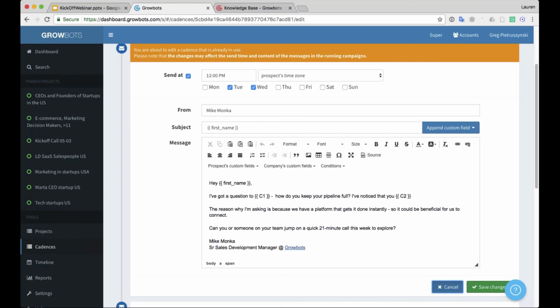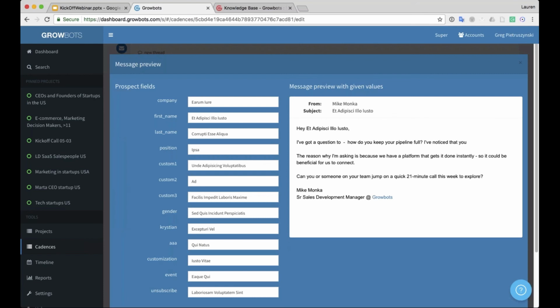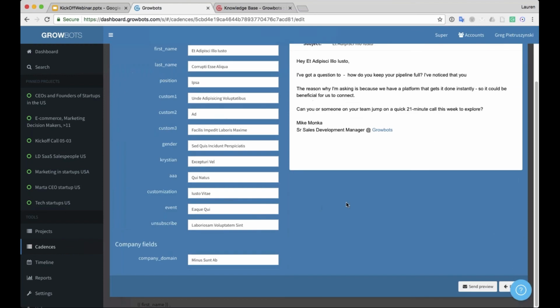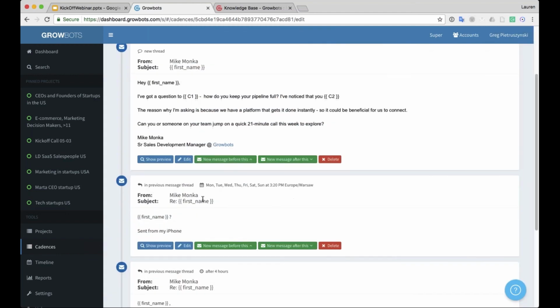So if I go ahead and hit cancel here, because I don't want to make changes, you can see the email there. So from this, if this was a brand new cadence, I could add a message before or after, include an email in there. You can also click show preview from this screen. All of the fields just have lorem ipsum data in here. You'll see the preview before actually sending an email. But if you click send preview down here in the right hand corner, it'll deploy a version of this email with the lorem ipsum in there, so you can make sure that it is generating the sample fields that you've provided. The send preview will go to the email address you have associated with your user.